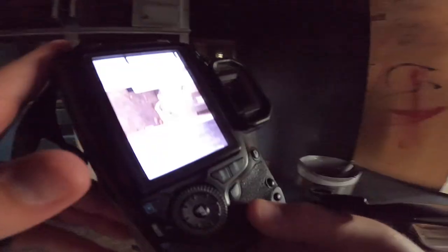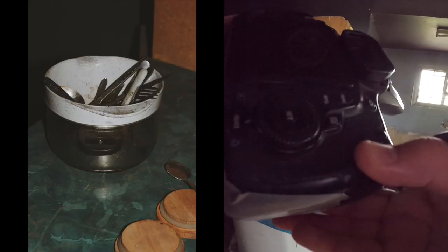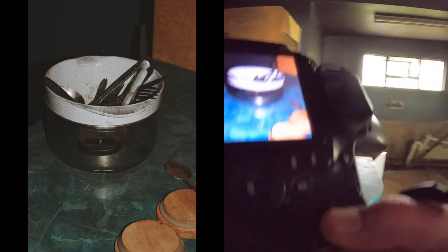All right, this place is rotten. Hopefully you guys can see this on the GoPro. Damn, man, I wish we had a flashlight. I might have to use the flash on this. We got flash, people. All right, we're on. This whole place has been busted.